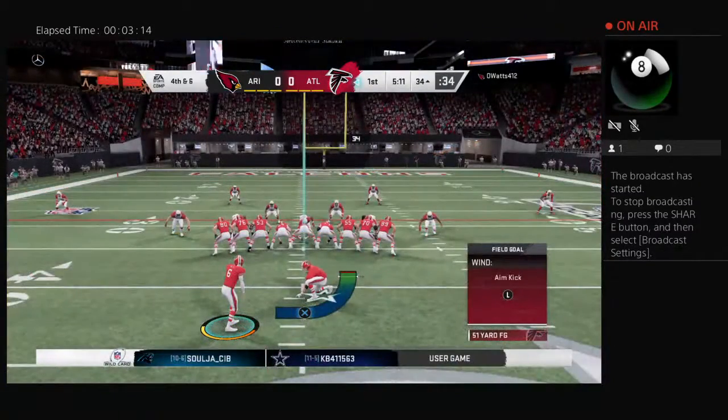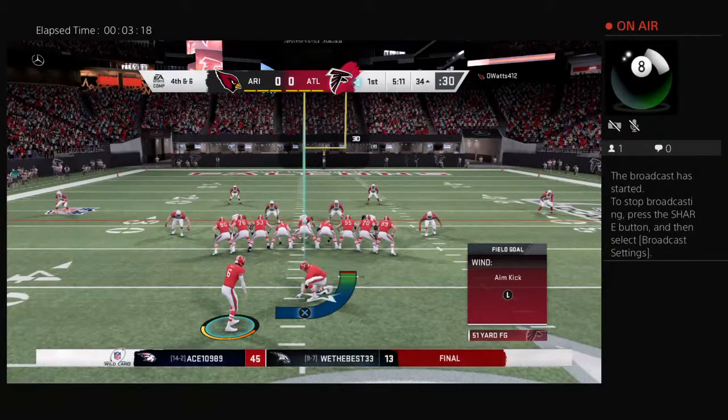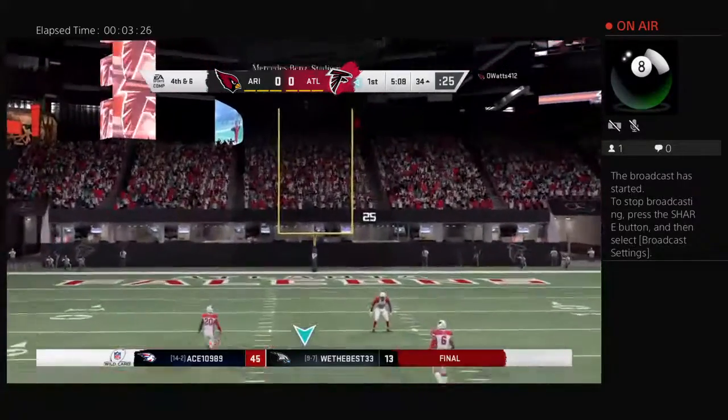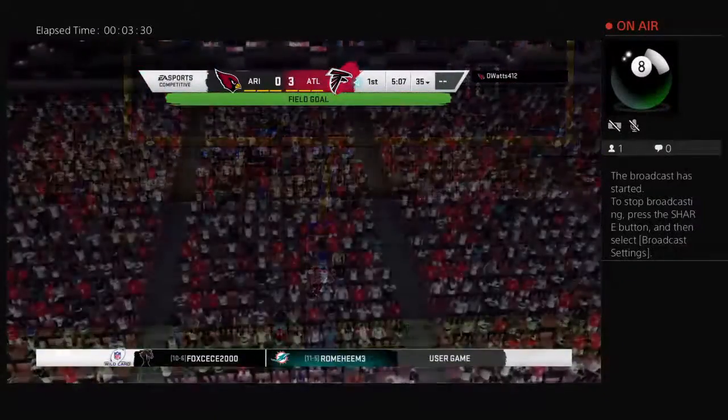Now Brett Maher for the field goal try. On the left hash, officially it's called a 51-yard attempt. And this one looks good. It is good. Right down the pipe.